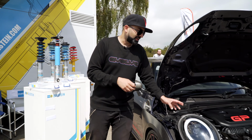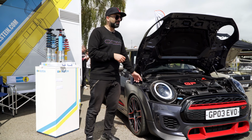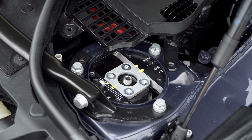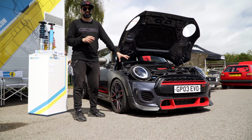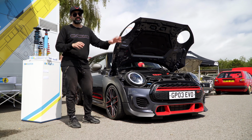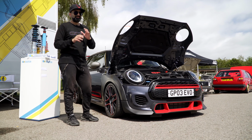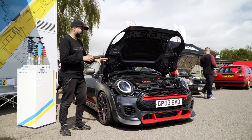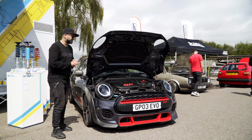So this gives you much more control. And the reason we wanted to run the Club Sport on this car is, with the top mounts, that gives us the ability to change the camber settings on the front from road to track. The car is very aggressively set up for track use, which works absolutely fine. But when you want to use the car on the road, it does want to follow the cambers in the road a bit too much. And this just makes it more usable on the road.